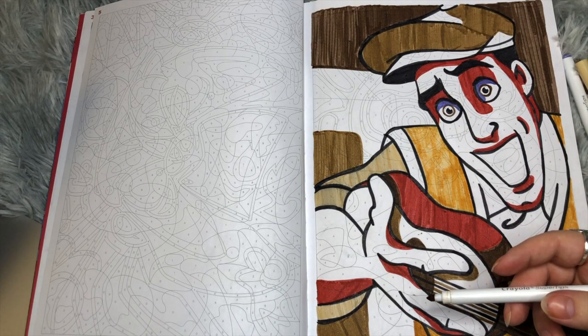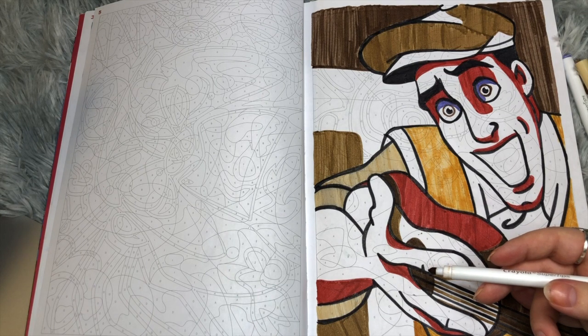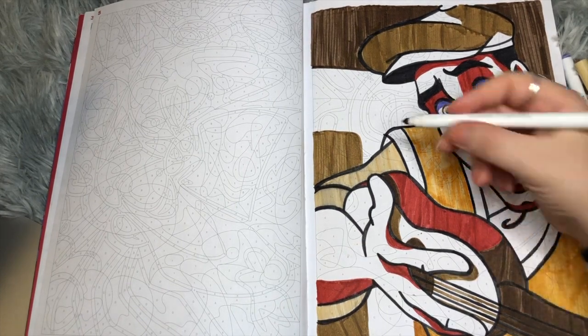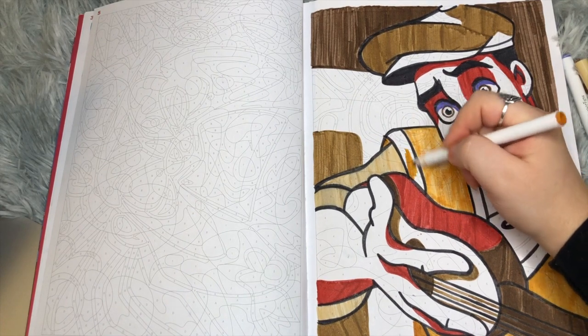Rediscover the most famous Disney families through 60 new coloring pages. Moana, Lady and the Tramp and their puppies, Wendy and her brothers, Elsa and Anna, the Indestructible Parr family, don't know who that is, Miguel and Hector. Oh, I love Miguel and Hector. So again, it's not color by number, but it seems absolutely adorable.